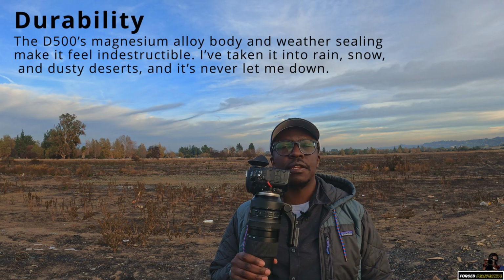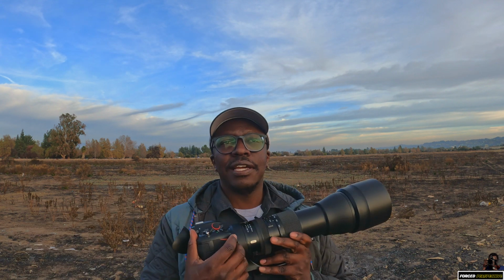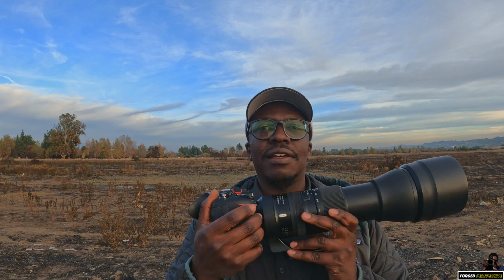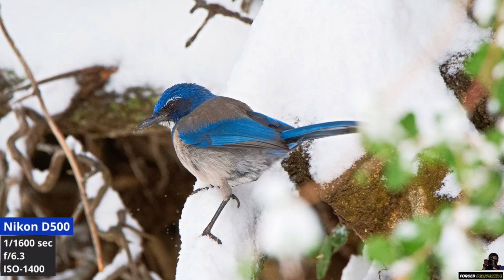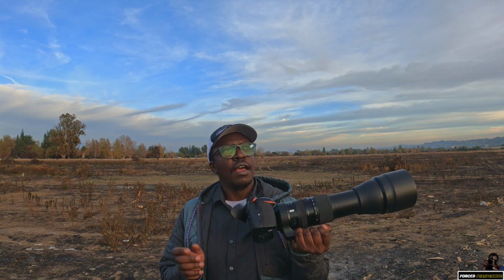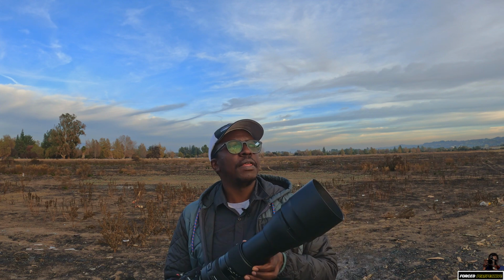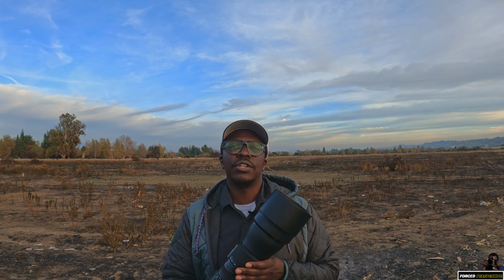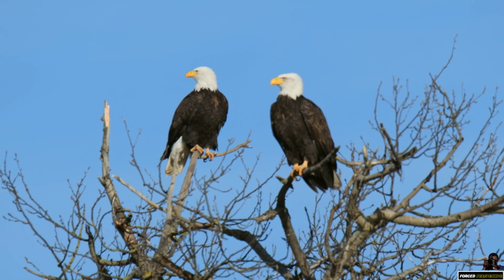The durability is another strong suit. This thing is a tank. I would not hesitate to shoot with this in rain, sleet, and snow. I've had it in harsh weather, like in the desert at Joshua Tree, or up in the mountains in Oregon in the snow. Never let me down, not one bit. I would hesitate to take some of these mirrorless cameras up there though.